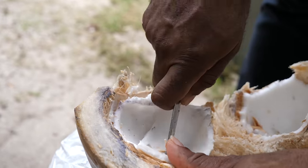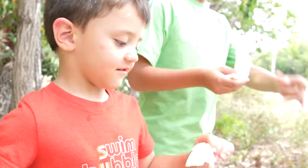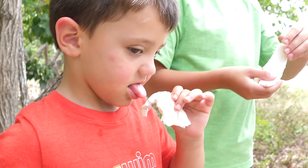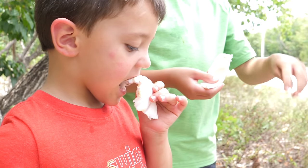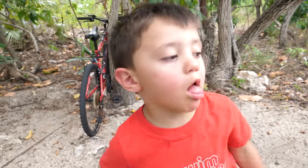It looks like eggs. Wow. Like an egg white? Oh, no. Wait, it's coconut. If you don't like it, Daddy will eat it. Try it. Mmm. Count to five. Okay, one. Sean's like, I don't know about this. It's not that bad, actually. You don't want your egg whites?